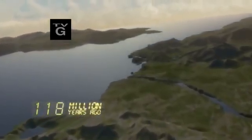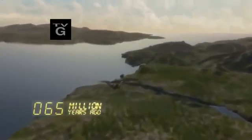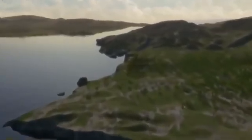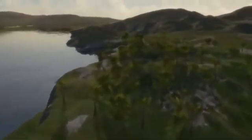They're one of the planet's most successful species. They've survived volcanic eruptions, earthquakes and entire continents splitting apart. The dinosaurs have thrived for 165 million years.